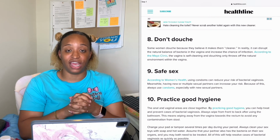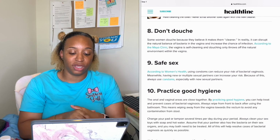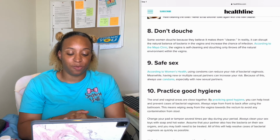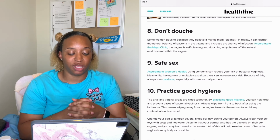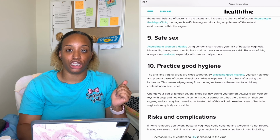Make sure you have safe sex, you guys. According to Women's Health, using condoms can reduce the risk of bacterial vaginosis. Meanwhile, having new or multiple sex partners can increase your risk. Because of this, always use condoms, especially with new sexual partners.